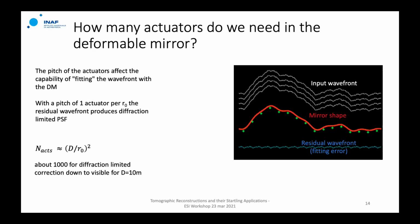How many actuators? Of course, the pitch of the actuators affects the capability of fitting the wavefront with the DM. So when the DM has a pitch of one actuator per r0, typically the residual wavefront, as shown in the picture, will be so small that the resulting image will be diffraction limited.